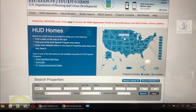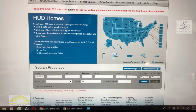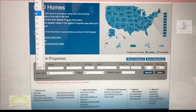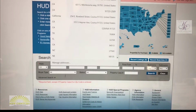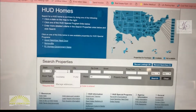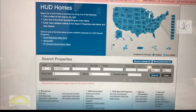This gives you just the map of where all of the homes are. They're located in most states. To search for properties, you're going to click here, California. We're in California. If you're in a different state, choose your state. You can search by county, city, or zip code. What I would recommend is searching by county. So let's do Los Angeles County. Everything else you can leave blank.